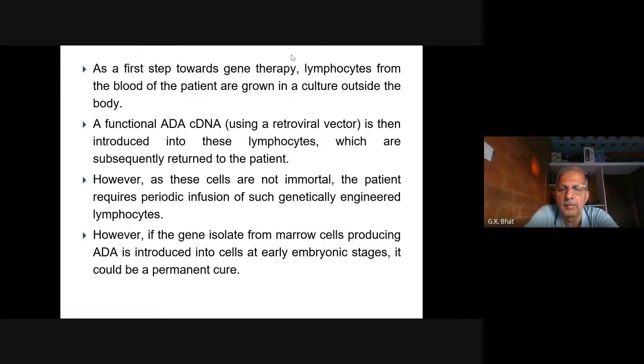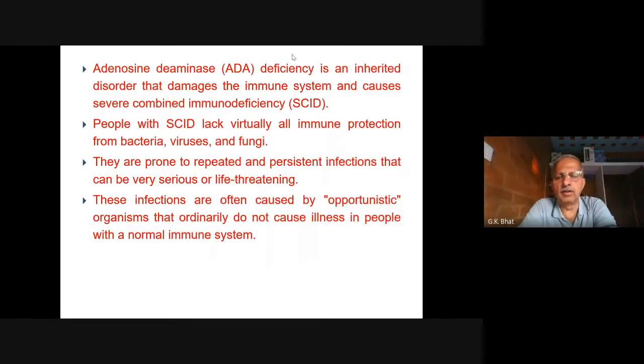So, if at all we introduce these genes isolated from marrow cells producing this ADA at a very early embryonic stage, all your cells which are going to form a particular organ will be perfectly all right, and all your cells will be having a normal chromosome with a normal gene, right?